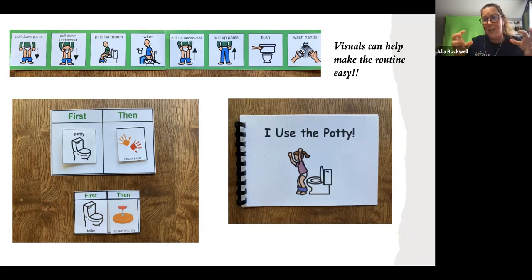So if your child's having a really hard time coming from a really reinforcing activity, like playing outside, we could show them, oh, you know, first potty, and then we'll come back and play outside. So it's a great way to show the first then, but we can also make strips that show when does potty fall into our daily routine? When are we going to go potty?